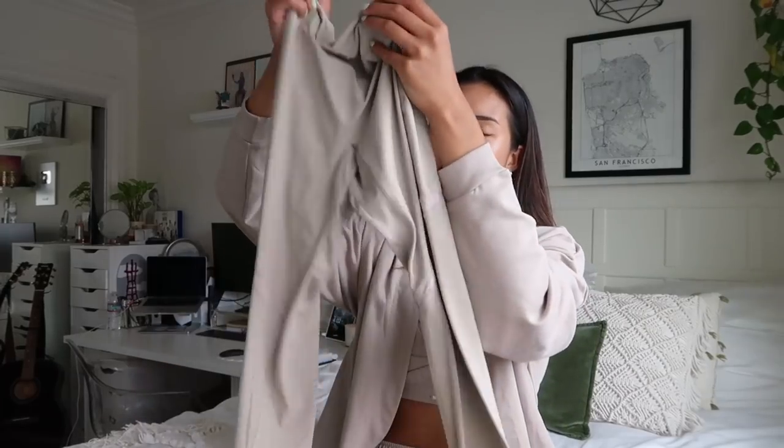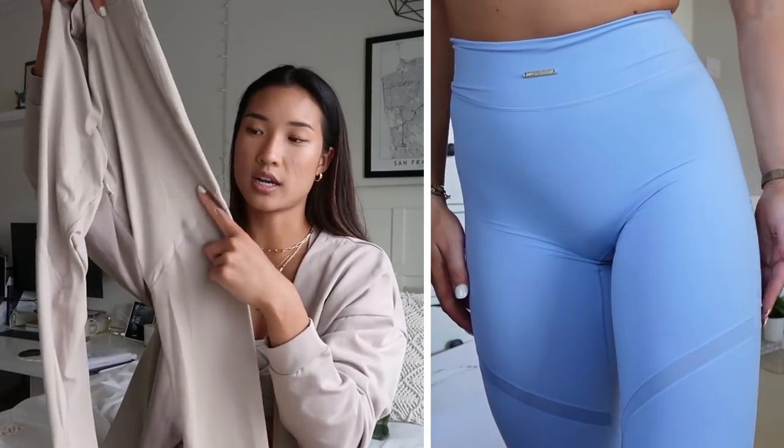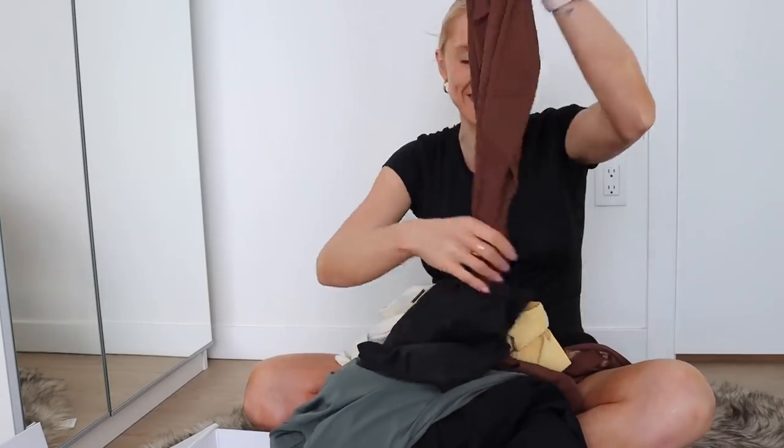The mesh leggings, we have this little strip of mesh on the thigh area. The little seam right here helps make the booty look good. You've got the little scrunch on the back too. Oh, Whitney, you killed it.